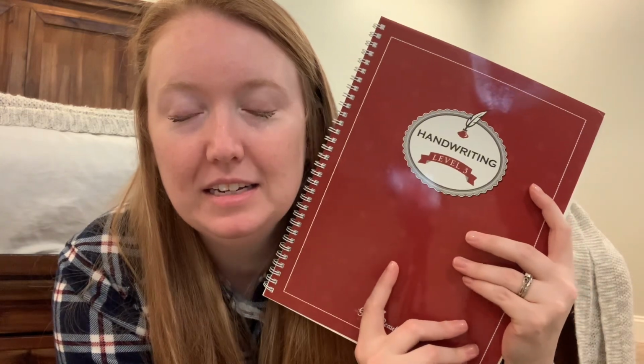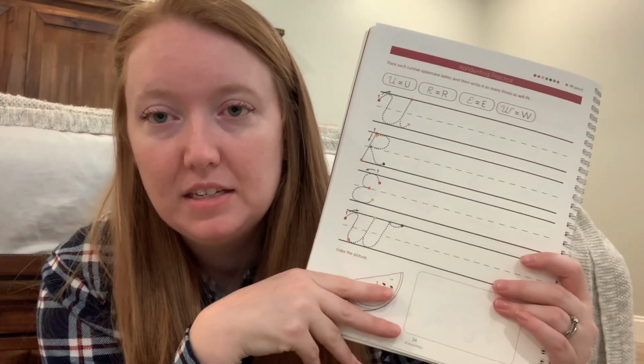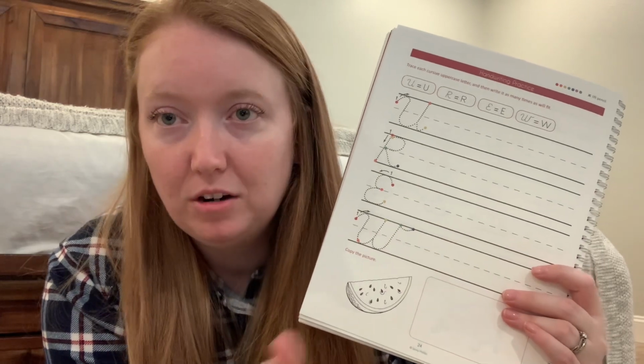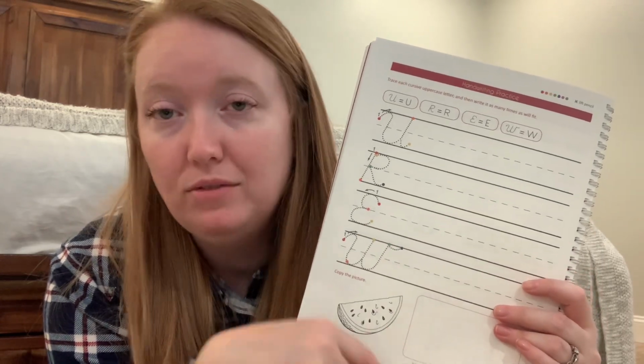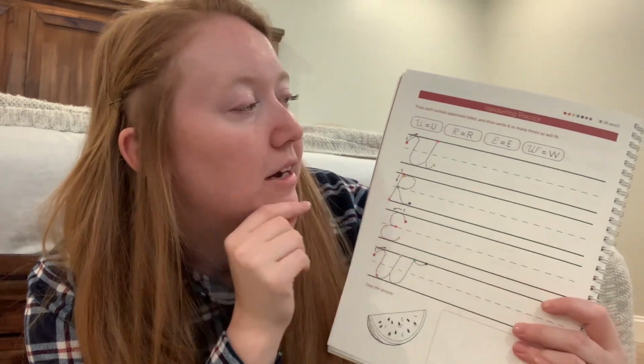Now, here is where The Good and the Beautiful is winning for me. Their handwriting program is out of this world. Handwriting is so simple, it's kind of hard to mess up, but somehow people do. This is the level 3, so my 1st, 2nd, and 4th grader are all using this, and then next year when my kindergartner moves up to 1st grade, we'll have 4 kids using this. This is the 3rd grade level.